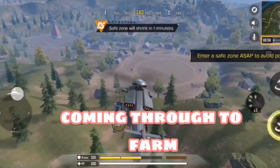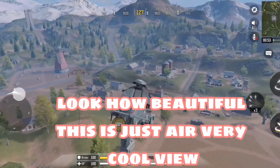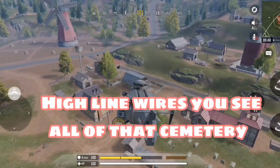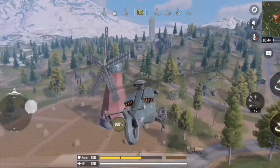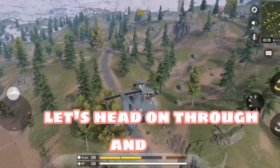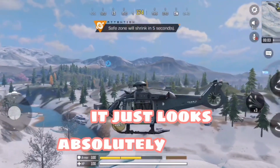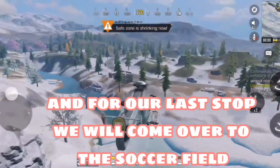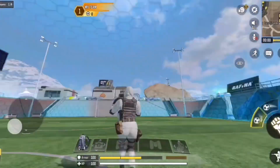Coming through to the farm. Look how beautiful this is. This is just a very, very cool view. High line wires. You see all of the cemetery, silos. Very, very beautiful. Let's head on through and over and up into the snowy region. It just looks absolutely amazing. And for our last stop, we will come over to this sucker. Clear, very crystal clear. And, wow.